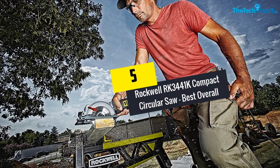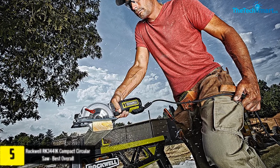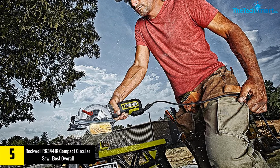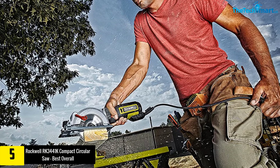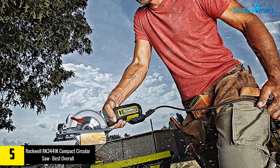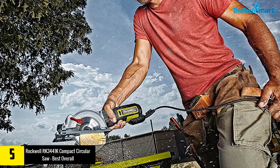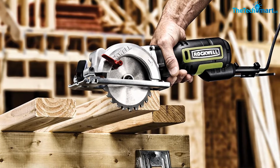Starting at number 5, we have the Rockwell RK3441K Compact Circular Saw, best overall. When you're looking to buy a compact circular saw, you may not know the full scope of projects that you'll one day end up using it for. Because of their inherent versatility and ease of use, mini circular saws can be used for a much wider variety of tasks than you might expect.